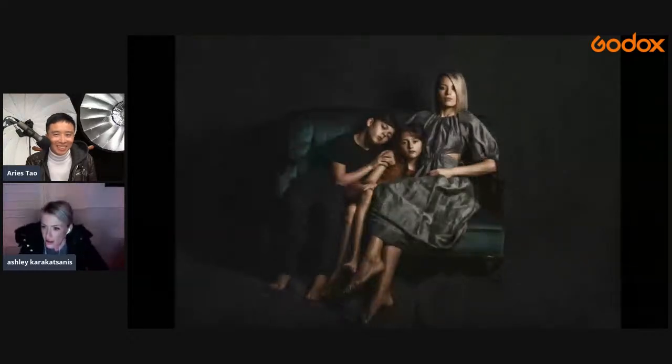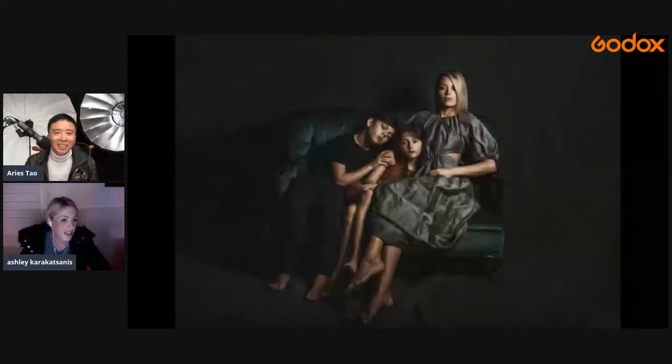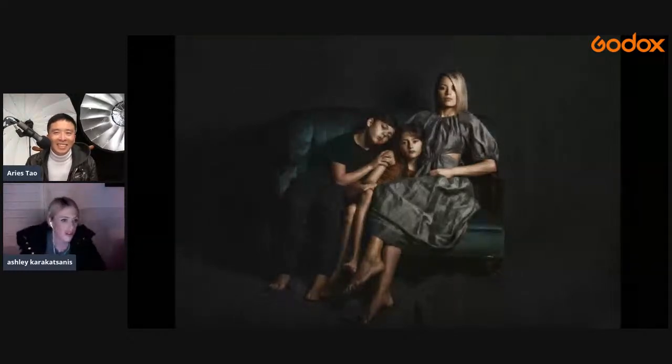So what have we got? Have we got any questions? Somebody said, do I always shoot in high speed sync? May I know why? I like shooting at 1.4, 2.8. So that's generally why I shoot with high speed sync, so I can have my shutter speed up really high to compensate for the exposure at 1.4 and 2.8.